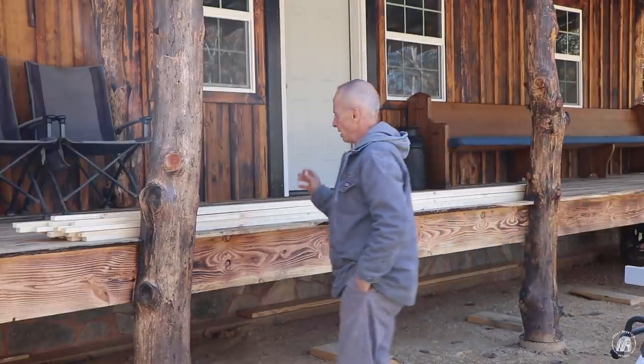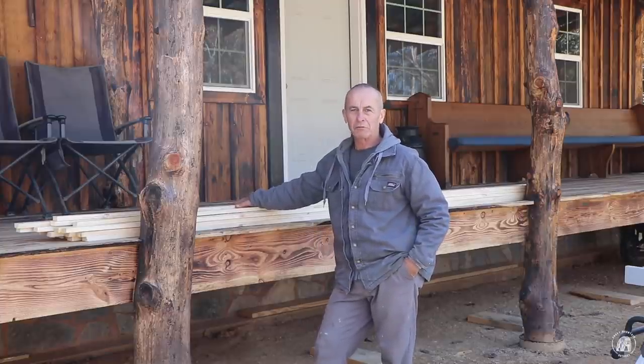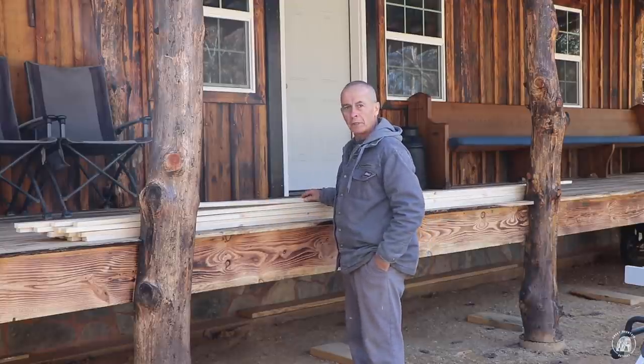Well, hey guys, Patrick had to leave. He could only be up here with me for a few hours today. But all of this is the trim that's going to go on each side of the purlins, on the inside of the cabin, and that upper center beam.